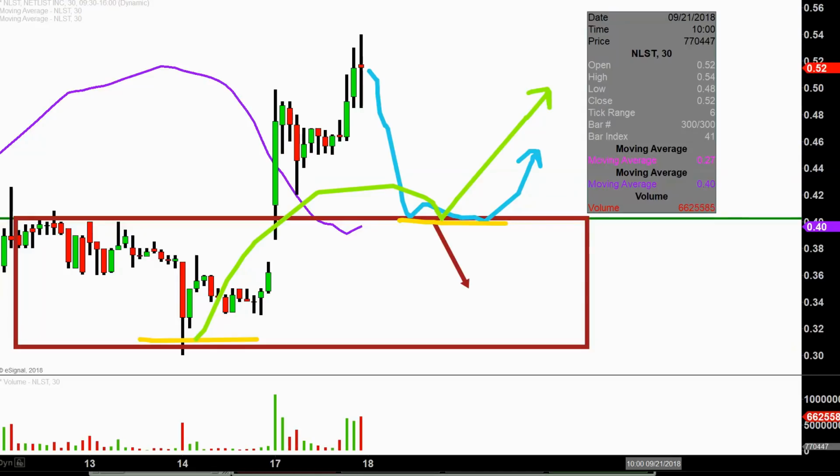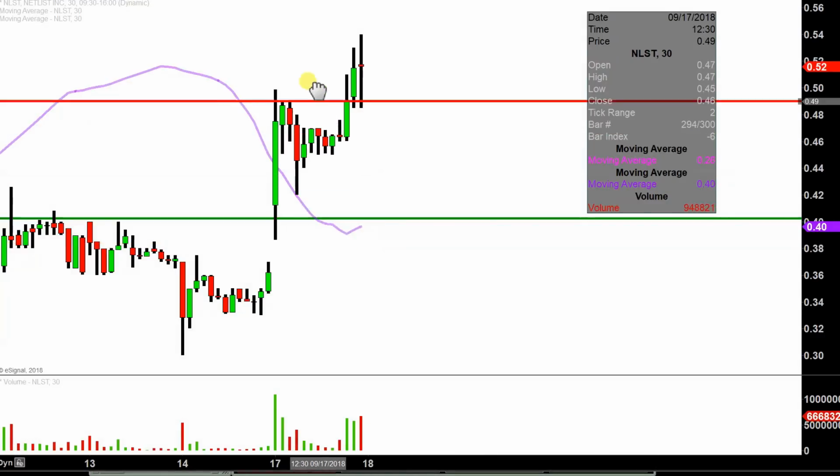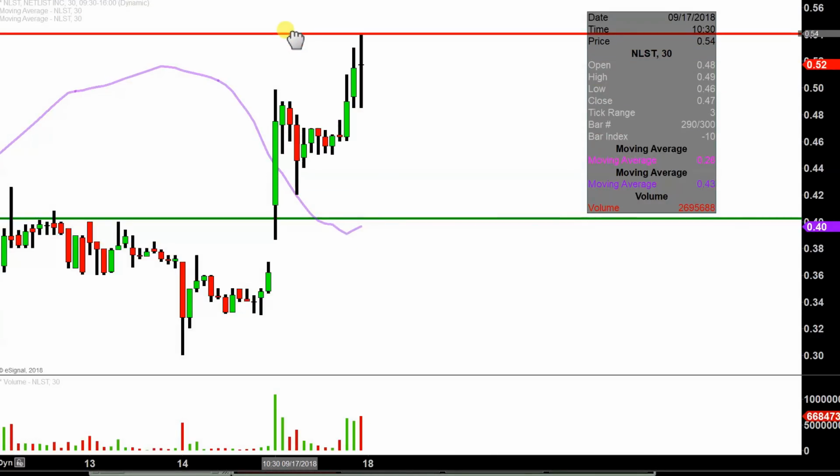Now, what about levels of resistance? If this move is going to continue, where are some of these battlegrounds at? As far as where the sellers are currently hanging out at, pretty straightforward, just where the party stopped today, and that's up there at the 54-cent mark. So 54 cents, public enemy number one, going into tomorrow and the remainder of the week.